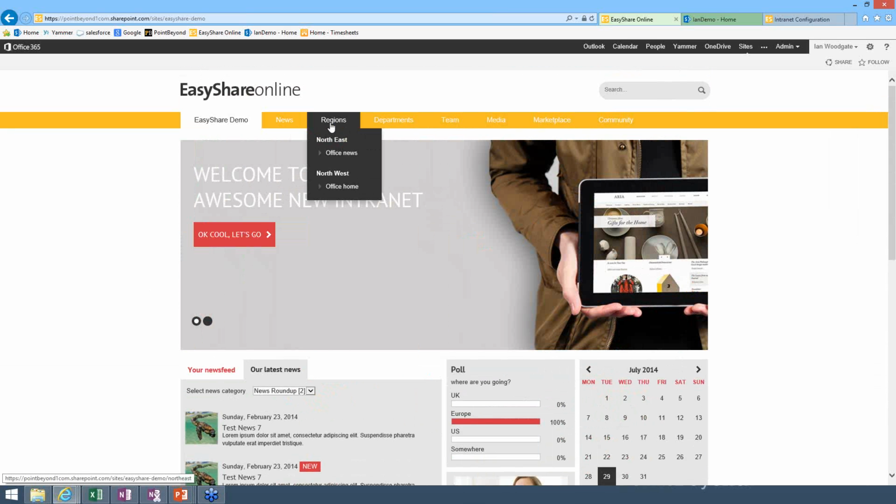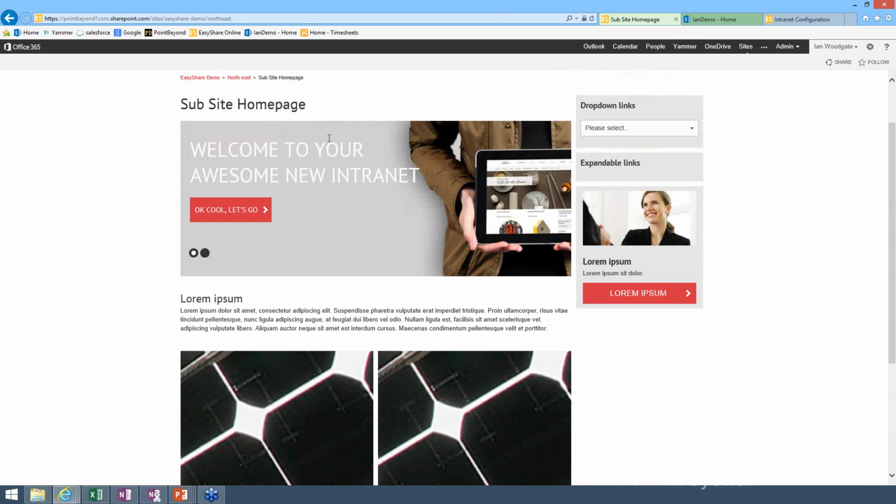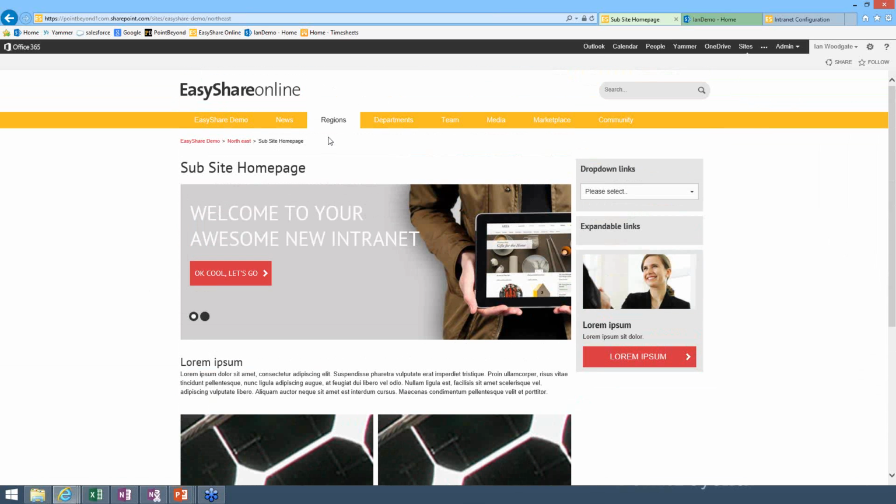If I just click into another section, you can see a different site template. It's a slightly different example of look and feel. This is still built on SharePoint. If you need to extend it, create your own page layouts, drop in your own custom web parts, you can still do all that. So it's everything that you can do in SharePoint you can still do.